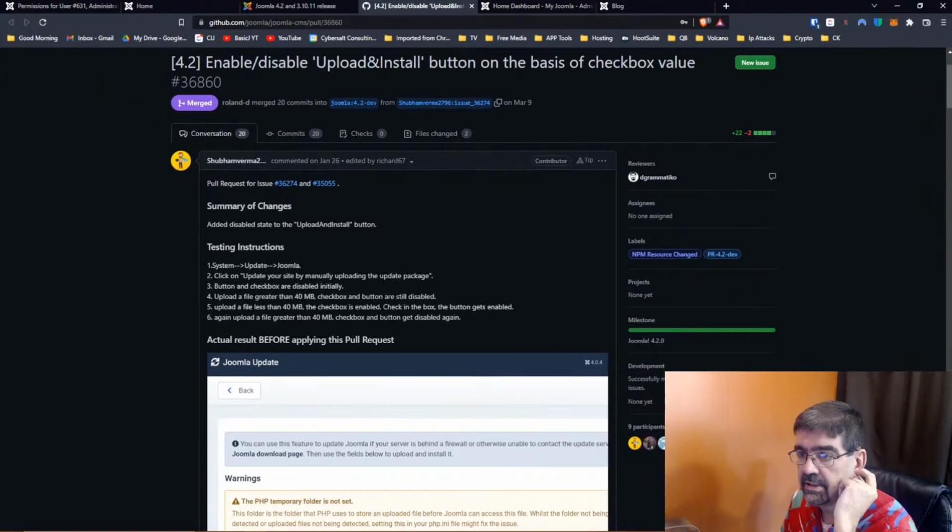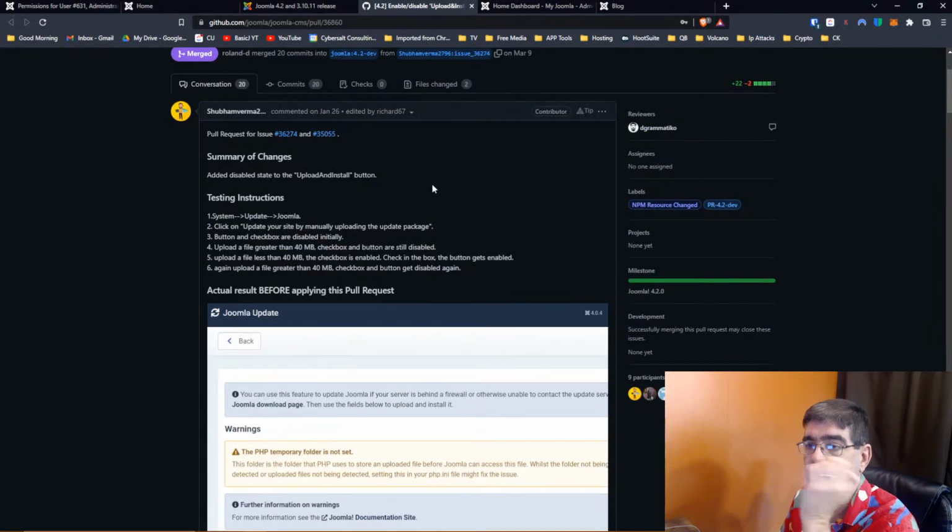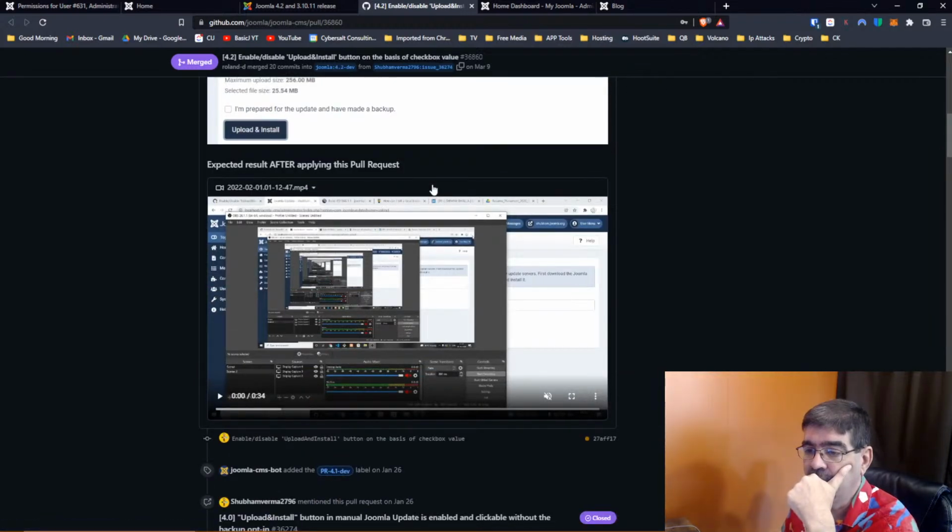System update Joomla. Go to System Update Joomla. Click on Update your site by manually uploading the update package. Button and checkbox are disabled initially. Upload a file greater than 40 megabytes. Checkbox and button are still disabled. Upload a file less than 40 megabytes. The checkbox is enabled. Check in the box. The button gets enabled. Again, upload a file greater than 40 megabytes. Checkbox and button get disabled again. So that's what they're testing, and what they have fixed.